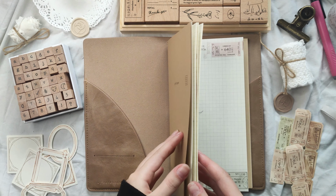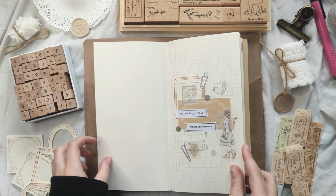And that is all for my 2023 bullet journal setup on my traveler's notebook.